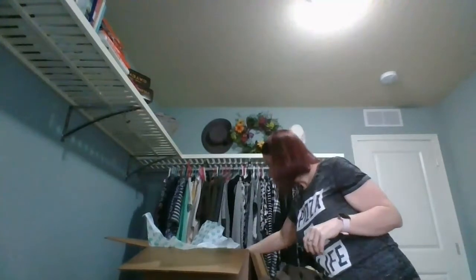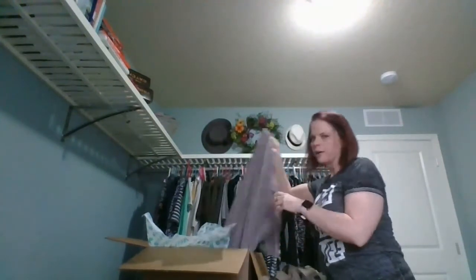A few more pounds and maybe I'll be able to wear that one. By the way, I've lost about 100 pounds, and so if you're wondering about my extra skin, that's where that is coming from. And so I still have a few pounds left to go until I get to my goal weight, but we're on the way.